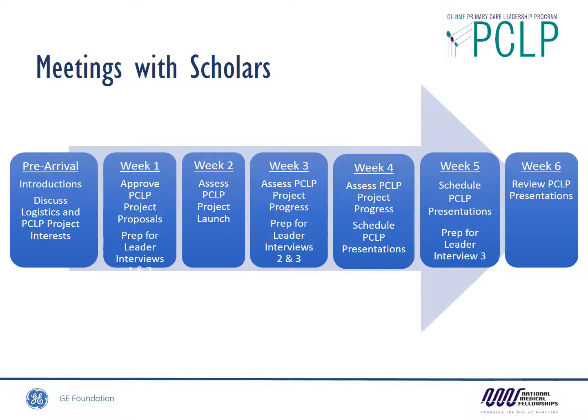Here's a sketch of a meeting plan from pre-arrival through week 6 of the scholar's time on site. In April and May, it would be great to introduce yourself to your scholars and learn something about them, including what PCLP projects interest them and why. They'll receive project information in May after we collect project scoping forms from sites and faculty advisors. In week 1, you should meet with scholars to review and approve their project proposals. Their proposals are due at the end of week 1.